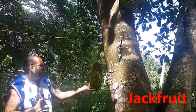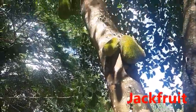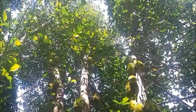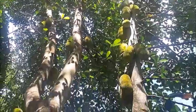So I'm standing amidst all of these jackfruit trees. You can see how they're growing over here. They're spiky still. You can get a close-up shot of it, maybe. They are really heavy, and you can see how the stems are weighed down from its weight.